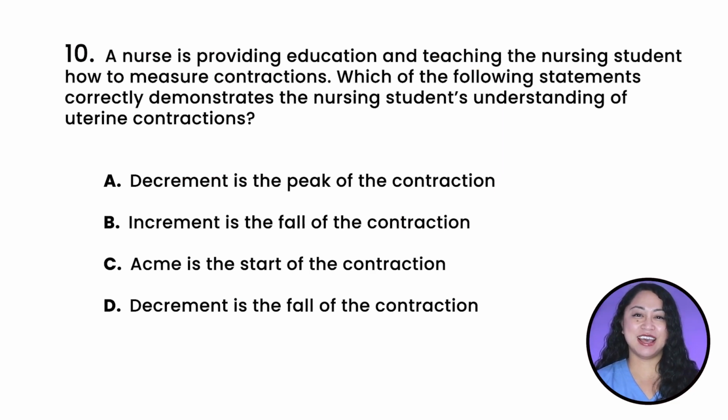Question 10. A nurse is providing education and teaching the nursing student how to measure contraction. Which of the following statements correctly demonstrates the nursing student's understanding of uterine contraction? A. Decrement is the peak of the contraction. B. Increment is the fall of the contraction. C. Acme is the start of the contraction. Or D. Decrement is the fall of the contraction. And the correct answer is D.